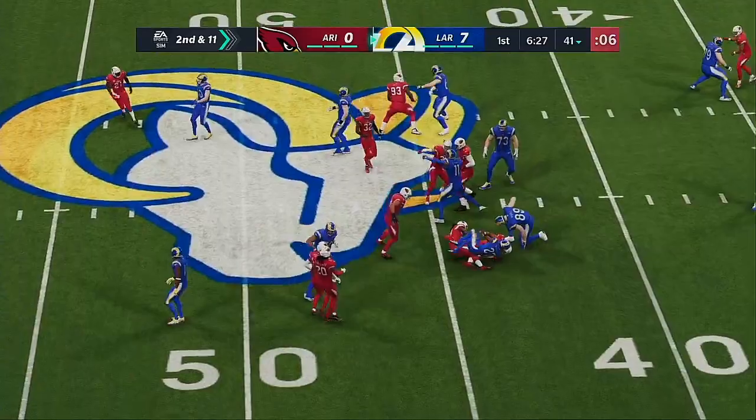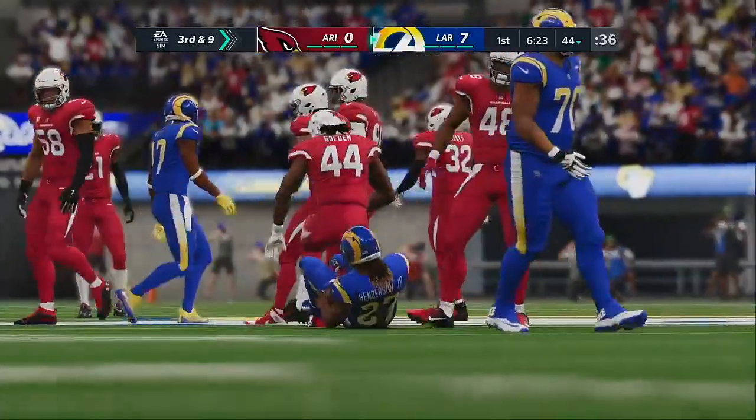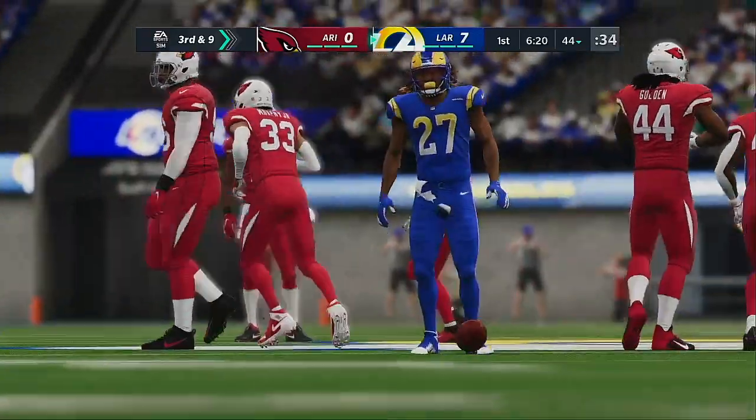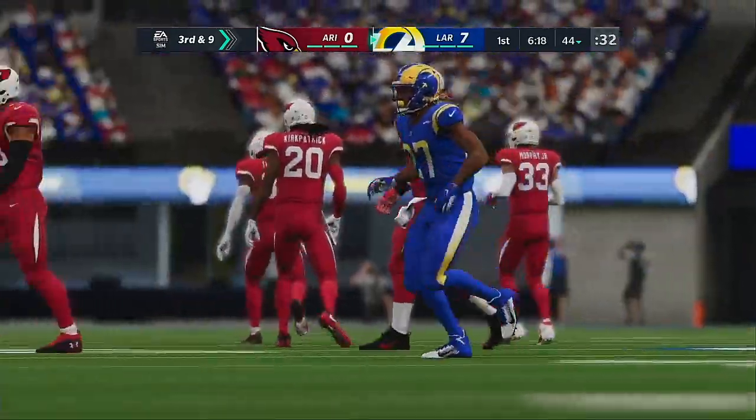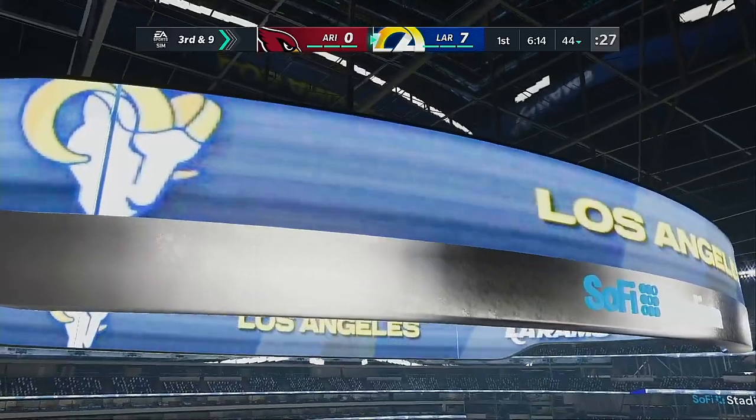Goff going to give this one to Henderson. Two runs in a row, but only 2 yards to show for it. Well, they didn't get a whole lot out of that one, but I think you got to continue to try and run and try to keep the defense honest. You mean, or else they'll just sit back, dare you to throw it on every down? Yeah, you get your quarterback hit a lot that way, too.